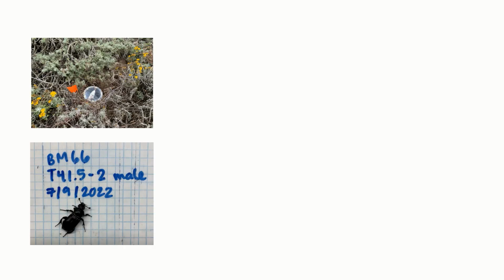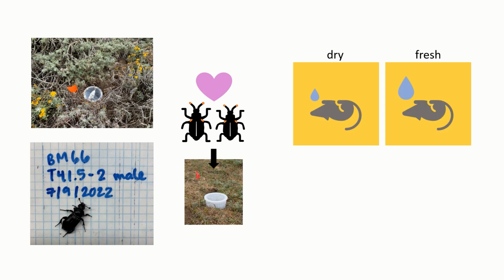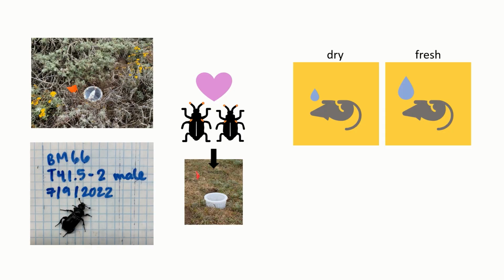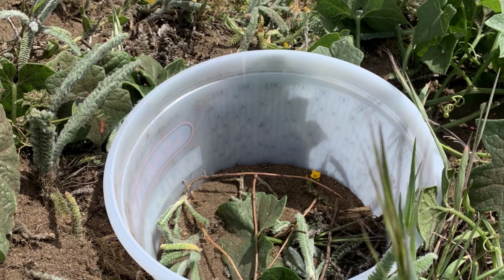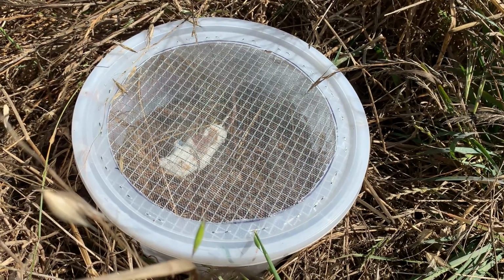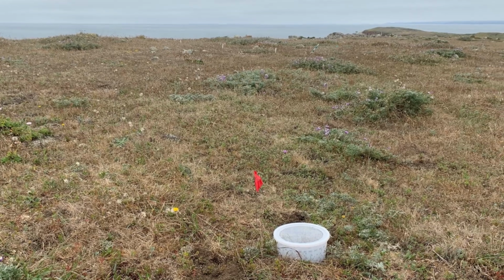With help from field assistants, I trapped burying beetles, paired them up, and placed them into experimental chambers in the field. Each pair received a small mouse carcass, some fresh and some that had been dried out in a food dehydrator. Some pairs also received competition from a pair of generalist carrion beetles. After experimental chambers were set up, I gave them lots of time to reproduce and feed their offspring. Then, after weeks of waiting patiently, we went out to check what happened.